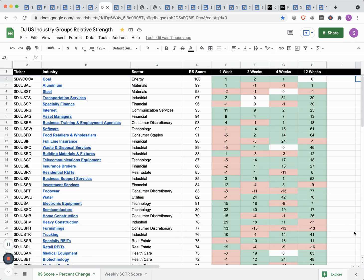We look at individual groups. So this is the RS table. This uses the Dow Jones US industry groups, where there are 104 industry groups, and you can track these. I track these on stockcharts.com, but I'm sure you can track them in other software programs as well. But I find it really easy to track in StockCharts.